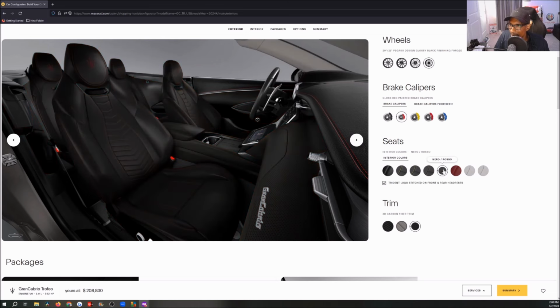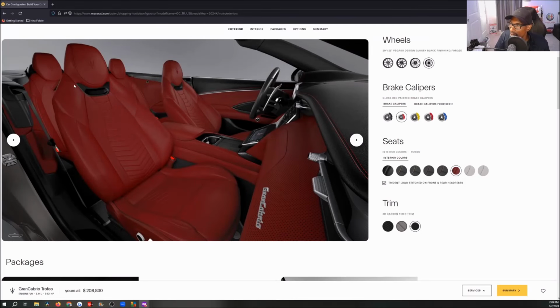Hold on. Don't think about the red seats. Yeah. So now you're just changing the headliner and pillars and everything here for this. And then all these are no upcharge. None of them are upcharged for the pricing it shows. Full Rosso.